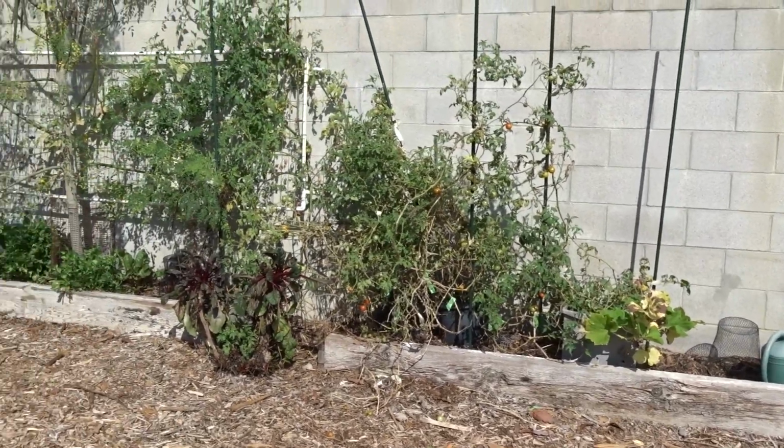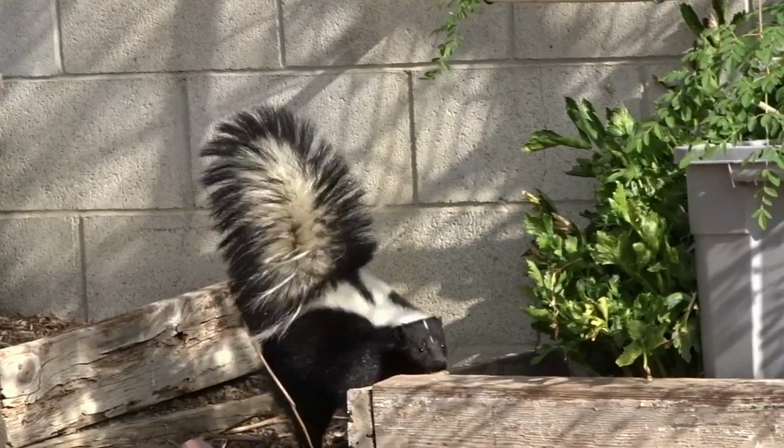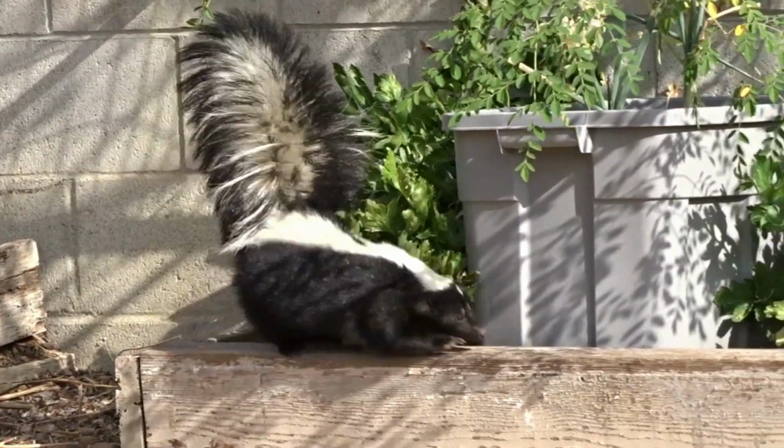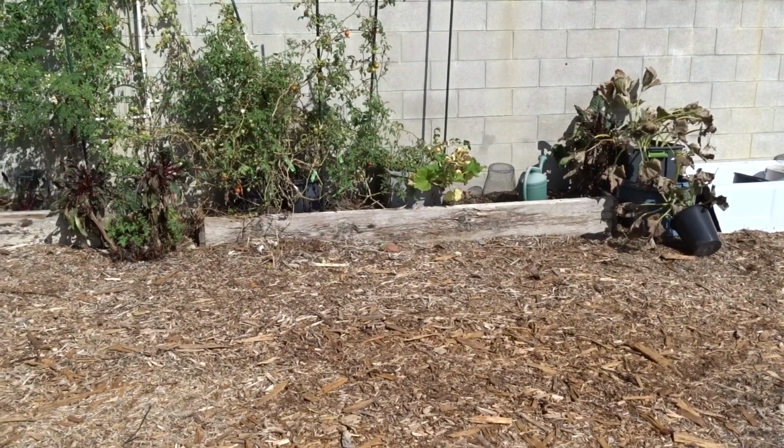I've seen a skunk in here. We've had skunks in here. I don't know what he's looking for. Probably bugs. Skunks are really good. They'll eat snails and slugs and all that too. But I think that was a rabbit, and they like the new flowers and the new shoots coming through.